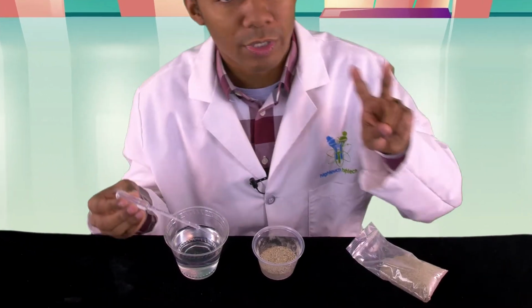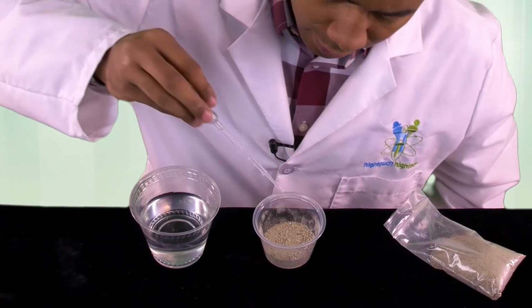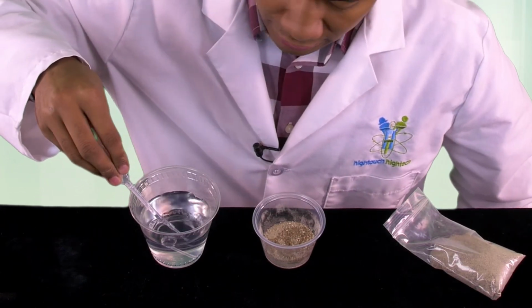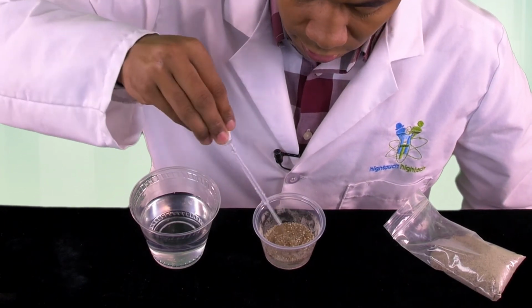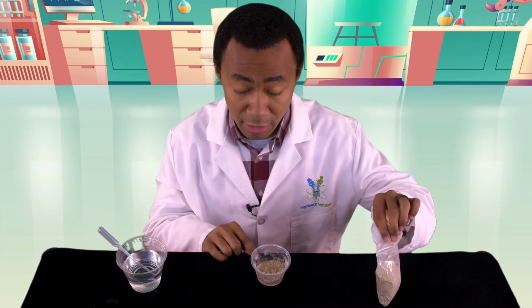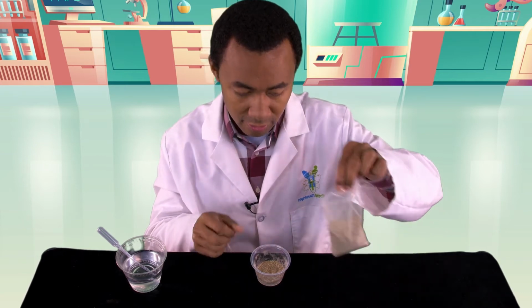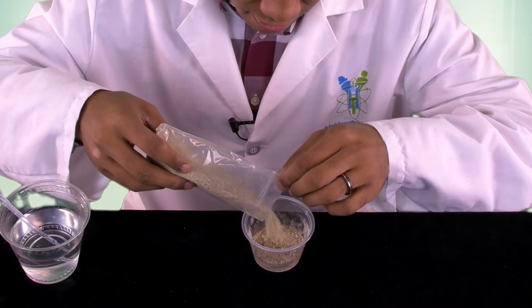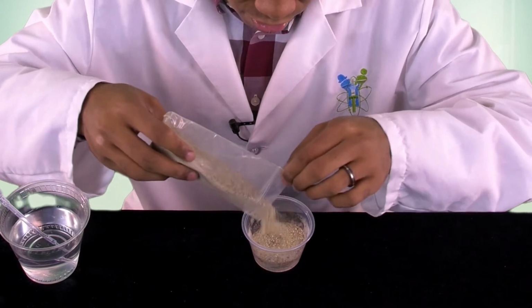So then pick that up. We're going to do 2 squirts. So there's 1, and you can see I'm spreading it around. And here is 2. That's it. Then what we're gonna do next is fill it up another third of this cup, two thirds basically of this cup. And then fill it up just a little bit more.